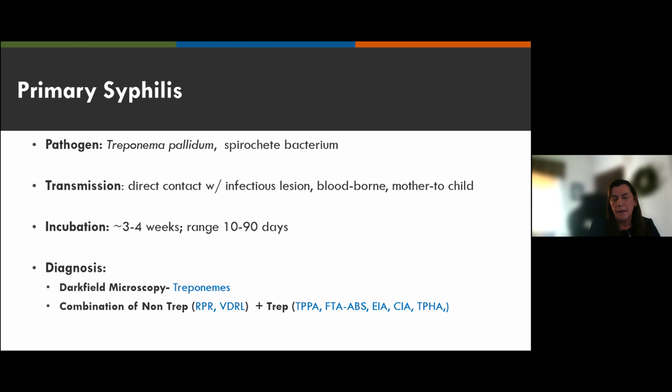However, those instruments are rarely available. I'm only aware of, I think, 2 or 3 throughout all of California that exist. So getting a dark field microscopy is a very difficult test to do in a clinic. Otherwise, serology testing, doing a combination of a non-TREP test plus a TREP test. And the non-TREP tests, again, are the RPR and the VDRL. And the TREP tests, the most common ones you're going to see are the TPPA, the FTA-ABS, the EIA, and the CIA.